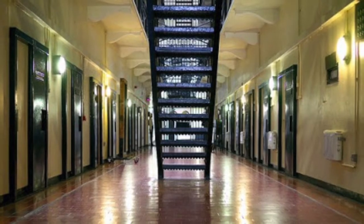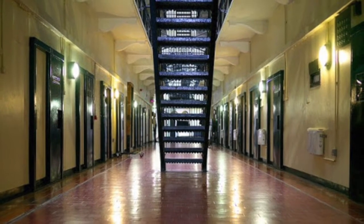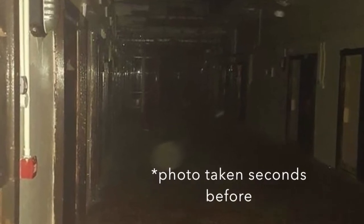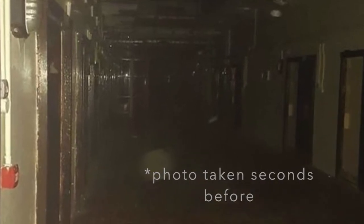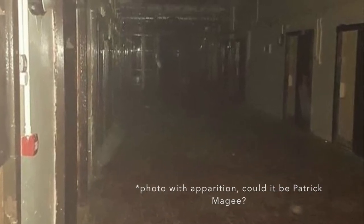One guest to the prison captured what appears to be the apparition of a child standing in the doorway to one of the cells. She described that this wing was the one she felt most uneasy and very cold in, and the childlike figure could not be seen in the photo she had taken just seconds before the photo that the apparition appeared in. Some speculate that this could be the ghost of young Patrick McGee, while others argue that it looks more like the ghost of a little girl.